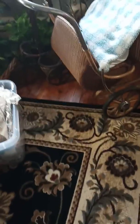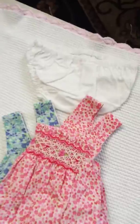All right, I have these three dresses. These are all Edge Heel. I really bought these two to go together for the Rachel Farrell twins, but I sold them.